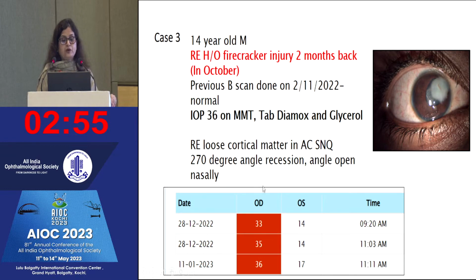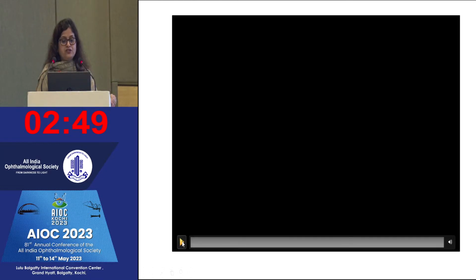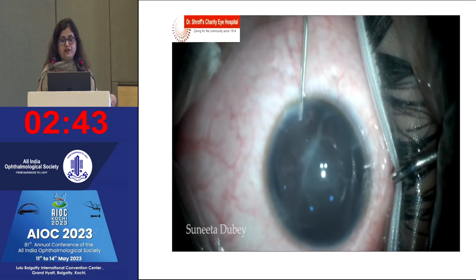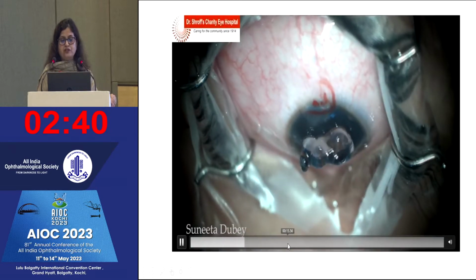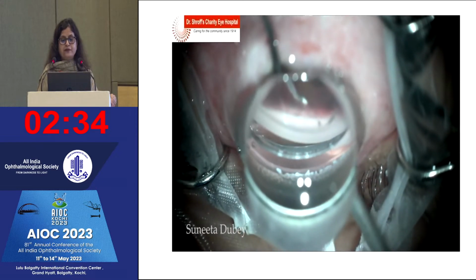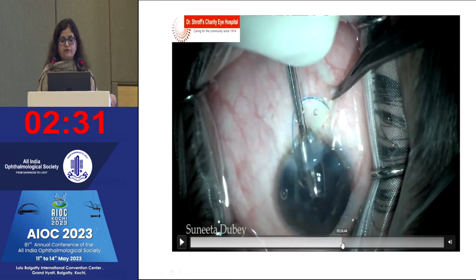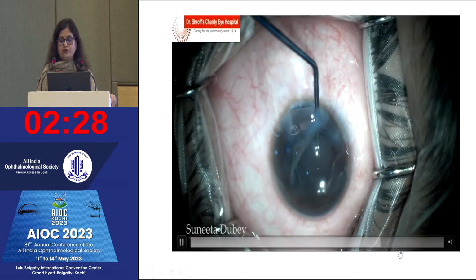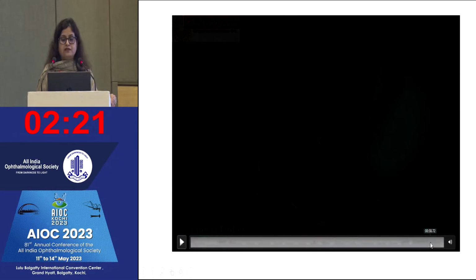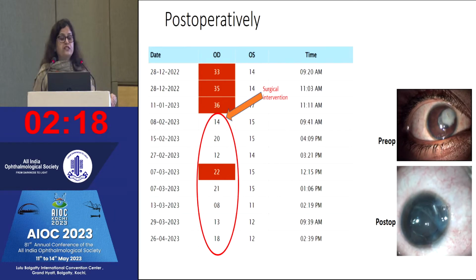This is another patient who had high pressure post-trauma, and he was again not controlled on medications, and he had ruptured cataract. So again, I planned removal of this lens material along with the goniectomy procedure. So again, the angle was open and the cleft could be created here. And then after removal of lens aspiration, the lens was put in the sulcus. So he is also doing pretty well. So all these patients of secondary glaucoma can be treated with these procedures.